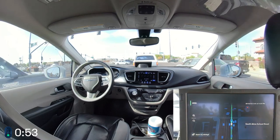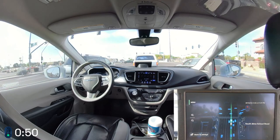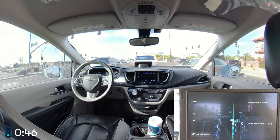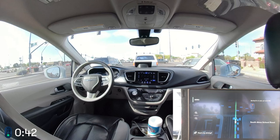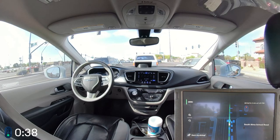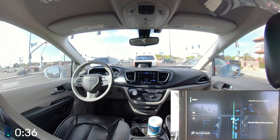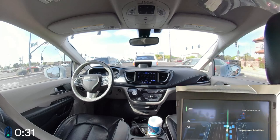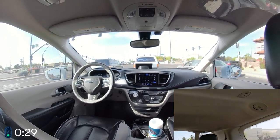And all those vehicles. Totally recognized. Placed perfectly. Speed matches. Size matches. Wonderful. Roadside assistance.